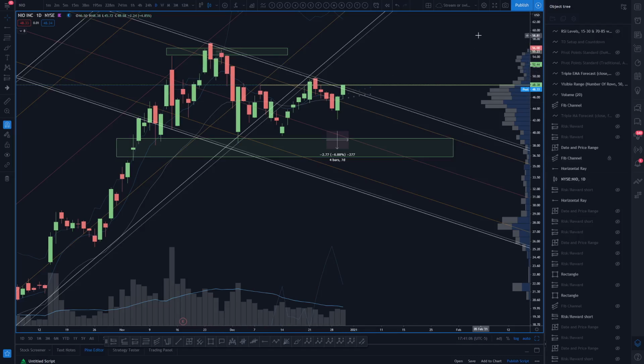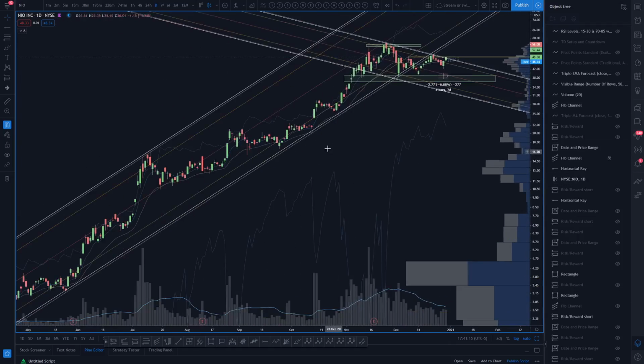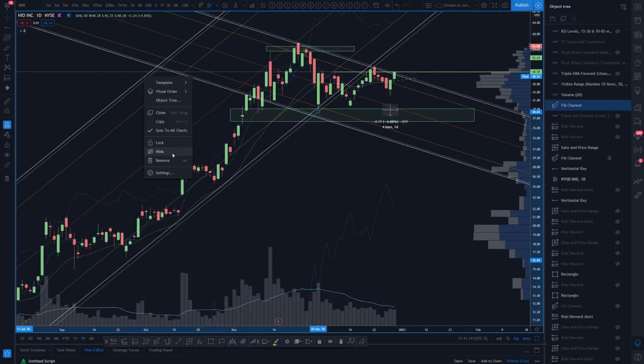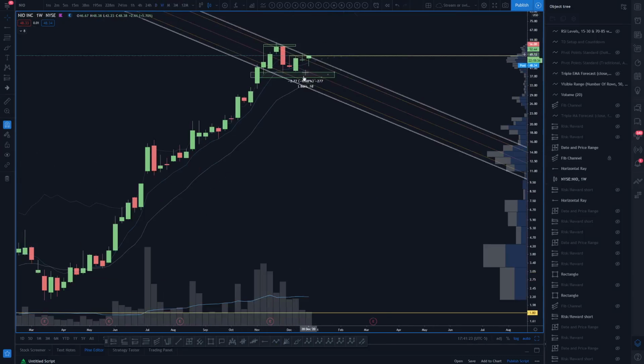Definitely a good look for the bulls, and again, if we're able to come back into this channel, then I'll just draw this out and allow for this channel to include that new data probably. So the potential for a flag is on the table. All right, this looks like a potential weekly bull flag, right?